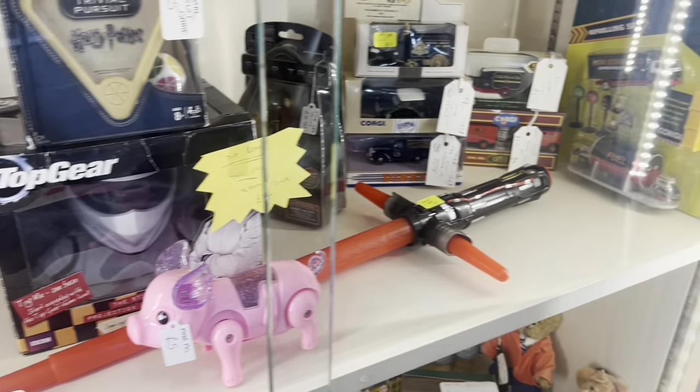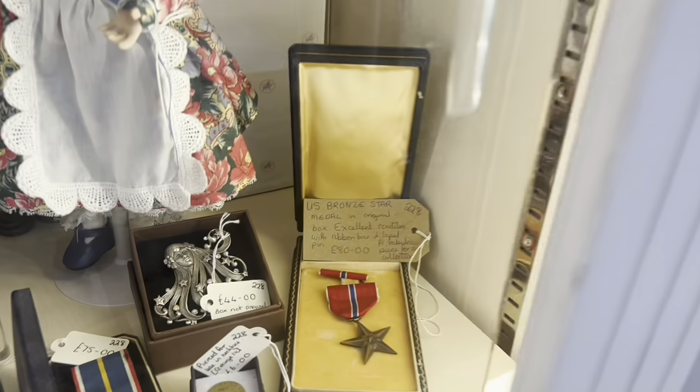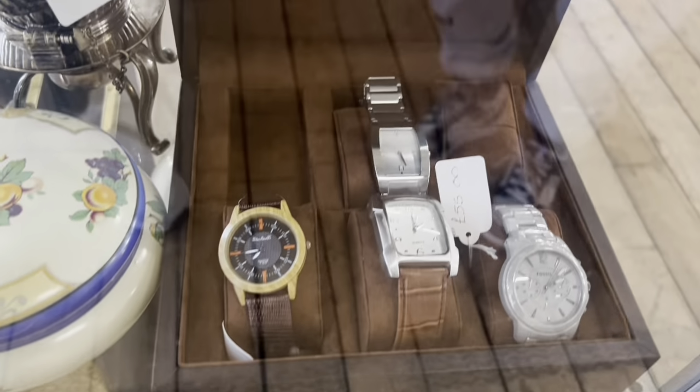Breakfast, newspapers, walkies. Oh, yeah. So there's all sorts here, vintage, antiques, just generally old stuff. Perfect if you're a collector or if you want to put it in your man cave or the home. There's something for everyone here. And the staff are really friendly and helpful.